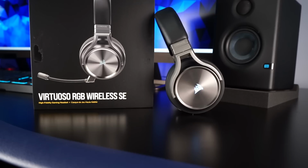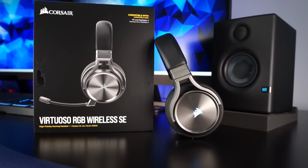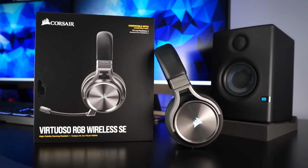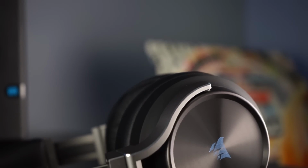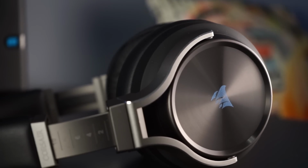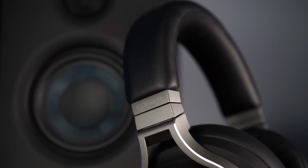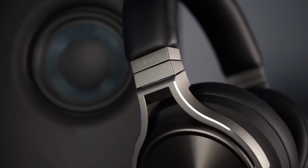So I obviously couldn't do a holiday wish list without covering some audio products. The first one I want to start with is my favorite wireless gaming headset of the year, and that is Corsair's Virtuoso RGB Wireless SE. This is a pretty pricey headset because it comes in at $210. But you're getting 7.1 surround sound, one of the best built gaming headsets I've seen, and honestly, one of the best mics I've ever heard on a gaming headset, let alone a wireless one.